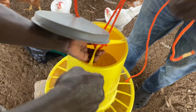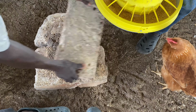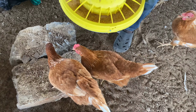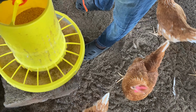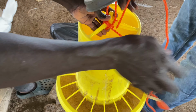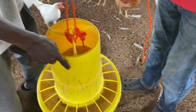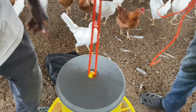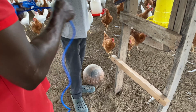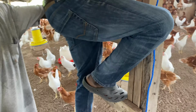Another thing too is that previously the feeders were placed on cement blocks to increase the height. But we realized that this distance still gave the chickens access to play with their food, spill their food all around and all of that. So there was a lot of waste in feed. After hanging our feeders so far, we've seen an improvement. Because before, our chickens were doing 3 bags of 100 kg of feed per day. But now they are doing about 2 and a little bit more, which is a significant change.